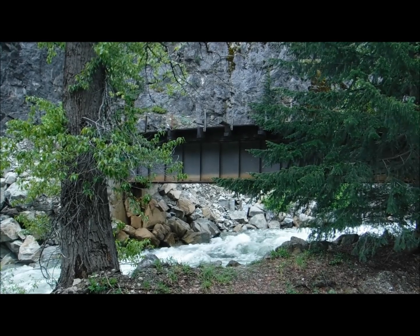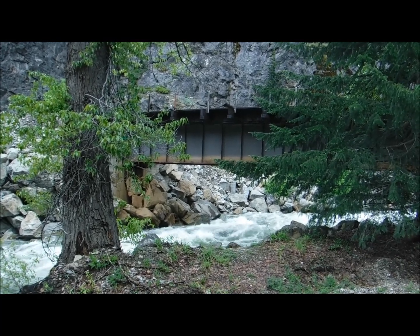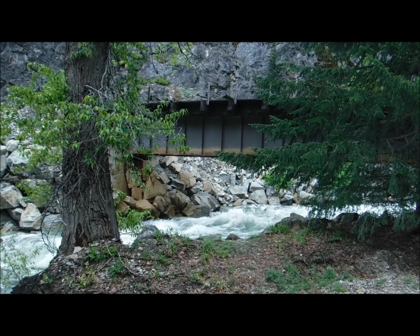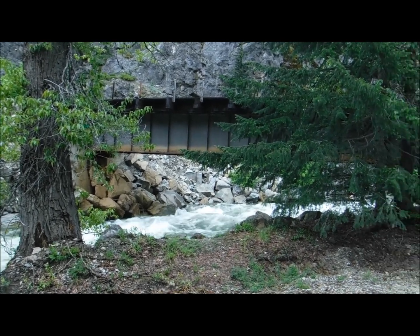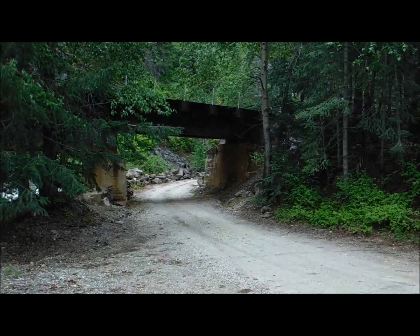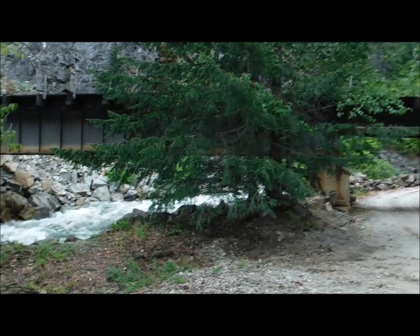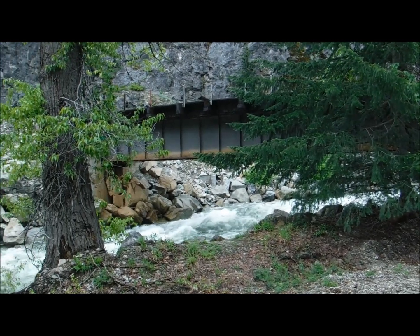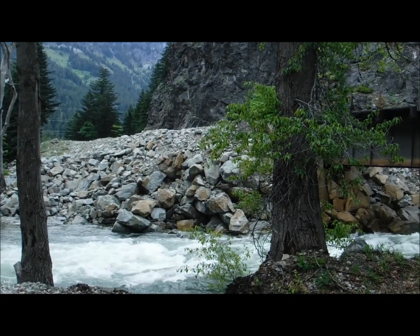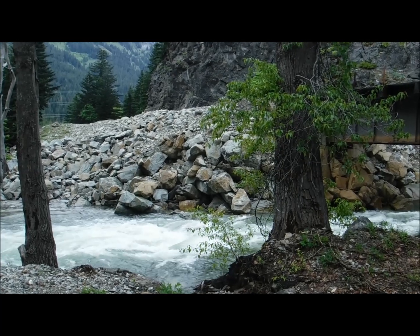So here's the bridge, the old Great Northern main line, now BNSF, through the Cascade Tunnel. This bridge was put in 1940. So it's not that old. I'm sure it was an improvement over one that was put in maybe at the turn of the century. Or maybe they changed the route slightly, I don't know. No trains though. Oh well.